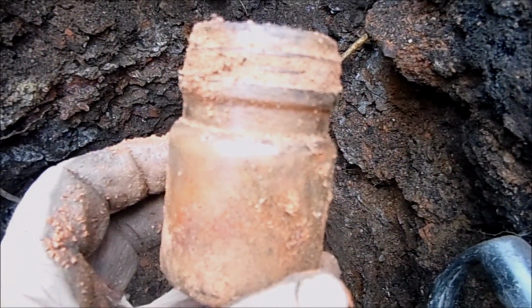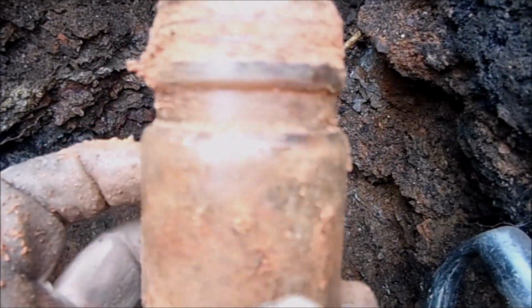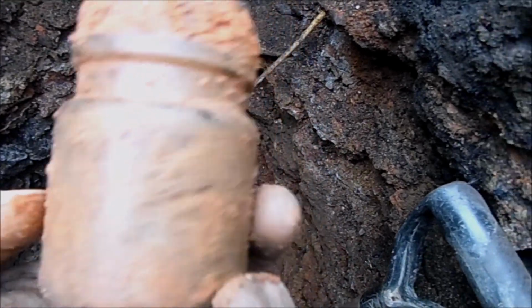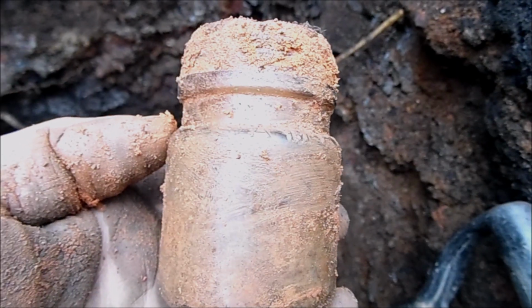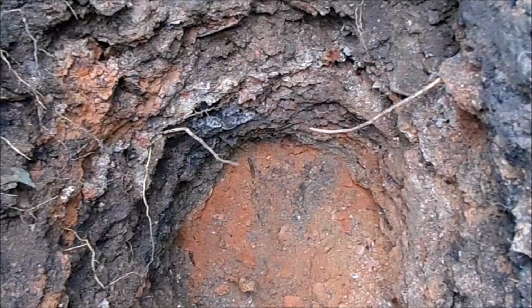Okay, I just found what I think is a baby food. It's an early one. It says free sample. If you can read it. It's written right there. Yeah, it usually says Mellin's Food, but this one for some reason doesn't.